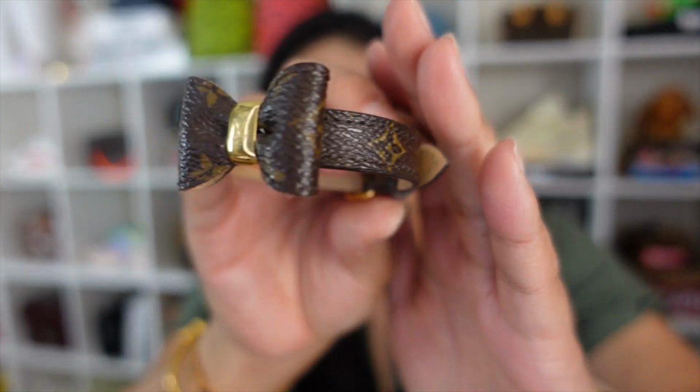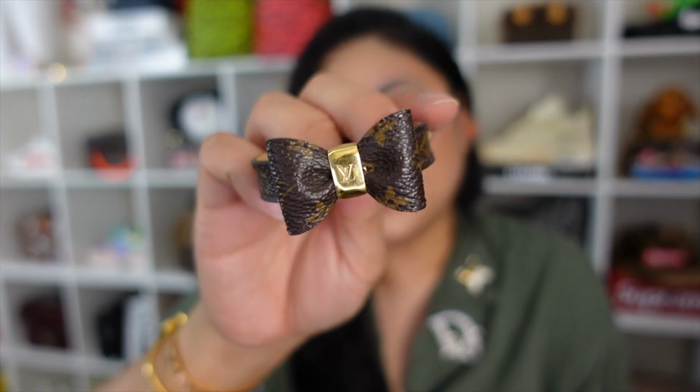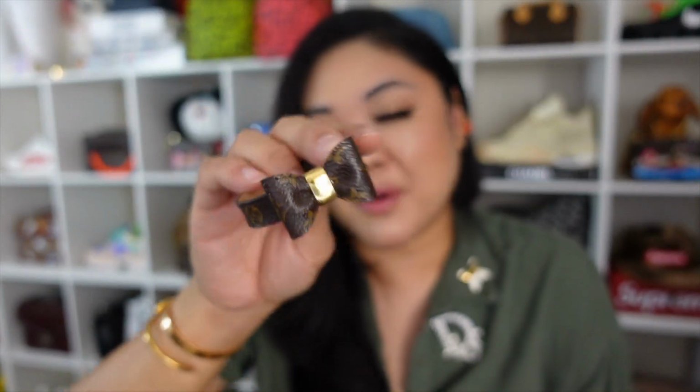The canvas bow bracelet. I don't know if you guys remember, but this also came out in Vernis in like a light pink and maybe a cherry red. But I got the canvas. I remember it was a Valentine's Day gift.